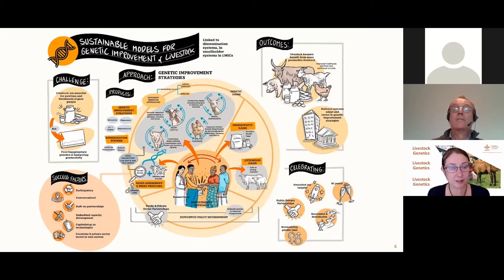So for instance, there's a little box on the left there that says genetic improvement strategies. Underneath that, you can see some technologies. These are genomic technologies. So for instance, for dairy cattle, we're calculating genomic breeding values, combining both genomic information with information on how the animal performs, phenomic information, to determine the breeding value of that animal. We have phenomic technologies, which is about finding good ways of measuring very difficult traits.